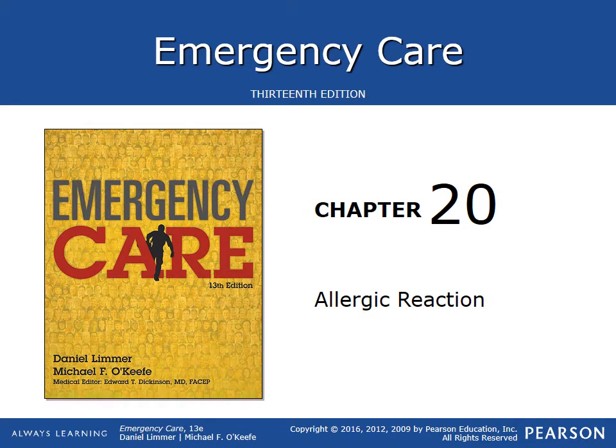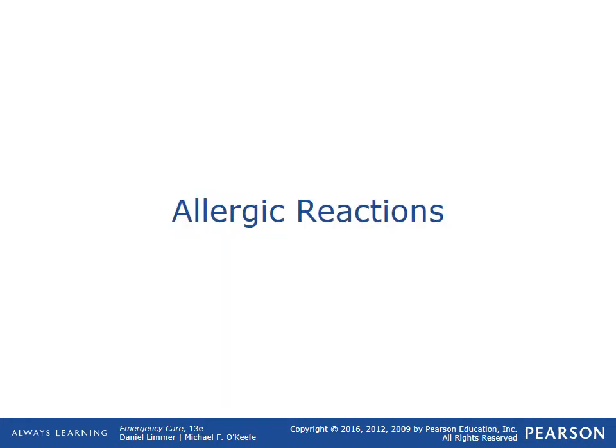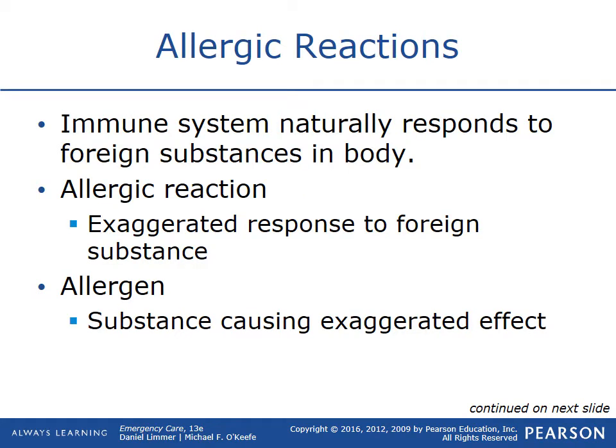Chapter 20 is going to cover allergic reactions. The immune system's job is to respond to any foreign substances in the body, whether it be allergens, infections, anything. So an allergic reaction is essentially an exaggerated response to that foreign substance. An allergen being that foreign substance causing that exaggerated effect.